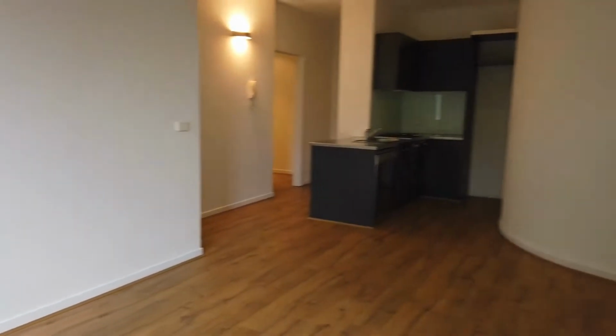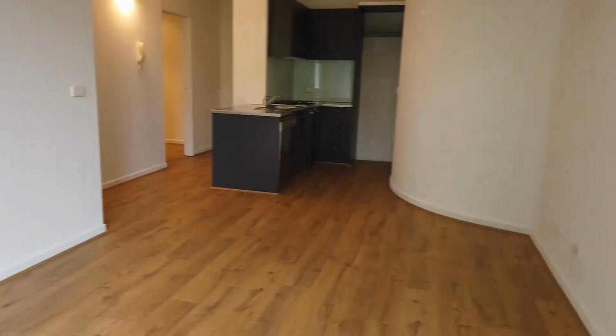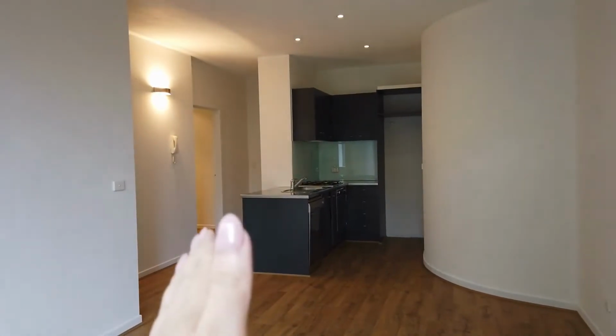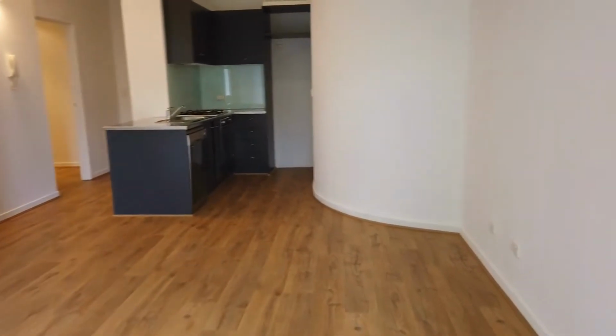13/14-16 Fitzroy Street in St Kilda. Just stepping in from the balcony area, coming through to the living space. As you can see, we've got a split system in the living area, floorboards throughout. Straight ahead, we've got the kitchen, entrance, bathroom, study, and also the bedroom, so we'll walk through.